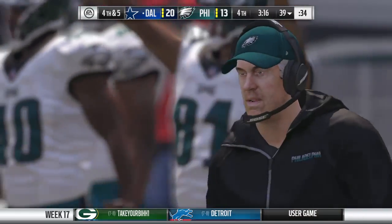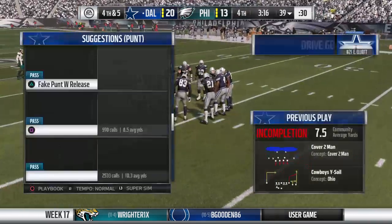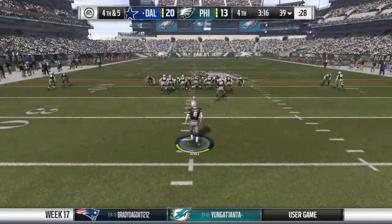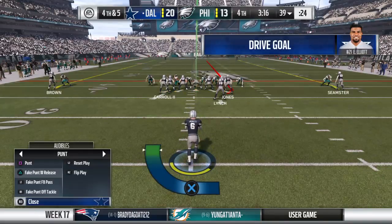Even in today's NFL, when we think of the tight end position now as really a glorified wide receiver, we're still asking a lot of those guys. They have to block as well, and every now and then, they don't come down with the football.